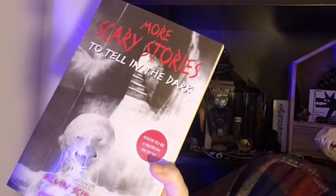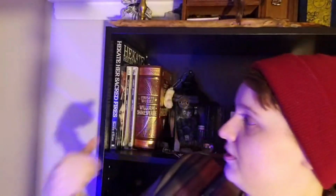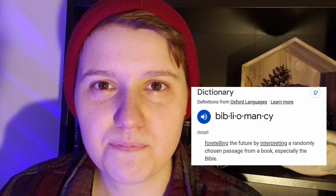So number 5 would be books and foraging guides. Now for books I use things like fiction books, children's books. I really like to use anthology series like Scary Stories to Tell in the Dark, or stories like Shakespeare, or different things like that that typically have themes or more flowery visual language. And what I'll use this for is bibliomancy.